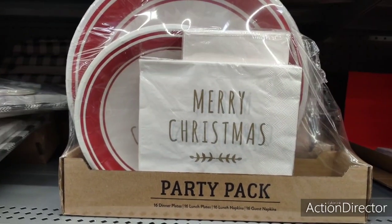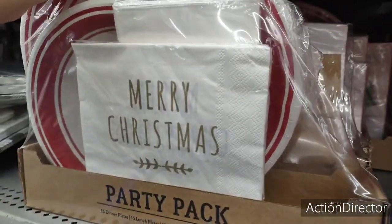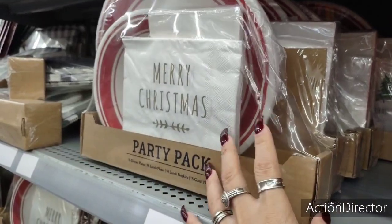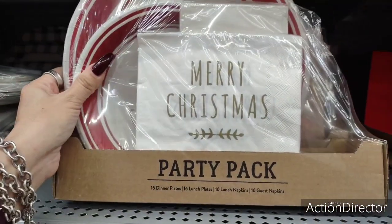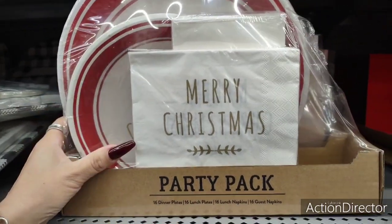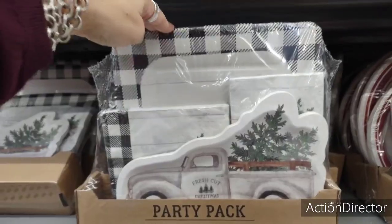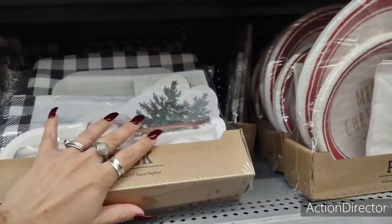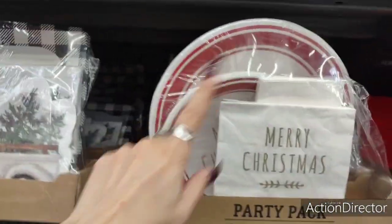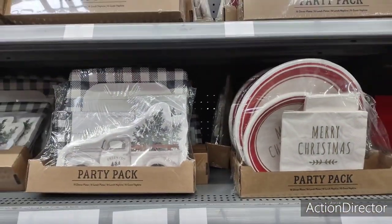All right, they do have these party packs, and they're coming up as $9.98 when I scan them. So it's 16 dinner plates, 16 lunch plates, 16 lunch napkins, and 16 guest napkins. They have it in the farmhouse style, and then they have it in this style. These are the two styles I'm seeing. They had these last year. Again, for $10, that's not bad.